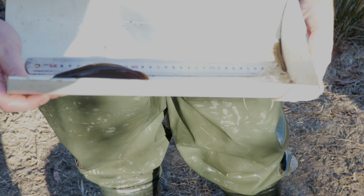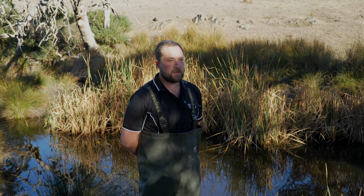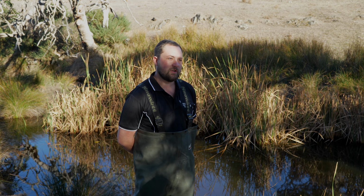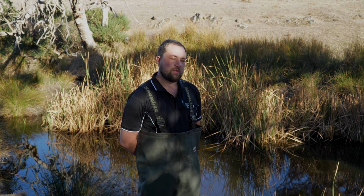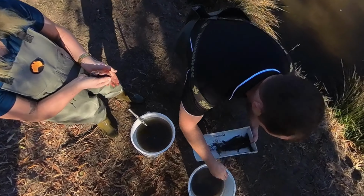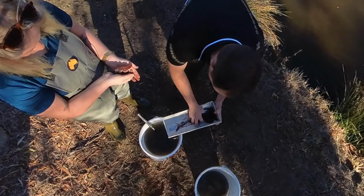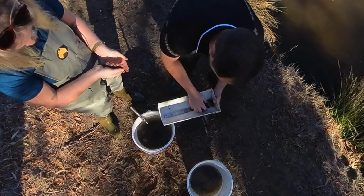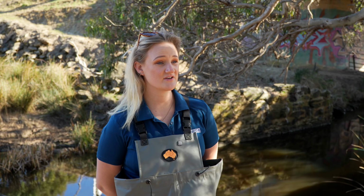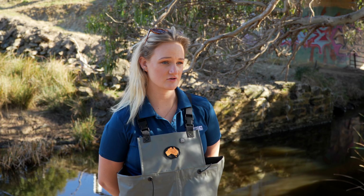They've got these extra strong pelvic fins on the climbing galaxids, which makes them able to climb up rock waterfalls and other structures that might inhibit the flow. Hopefully we get a good population of climbing galaxids in both adult size and baby size, because that means that they had bred during the summer period, and then all that data will be passed back onto the landscape board. So we use the information gathered from our monitoring to inform water planning across the region.